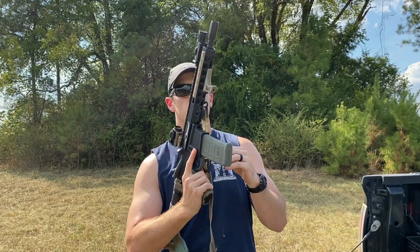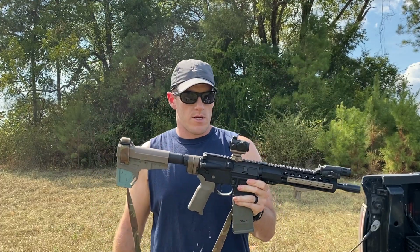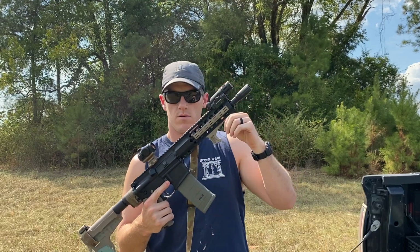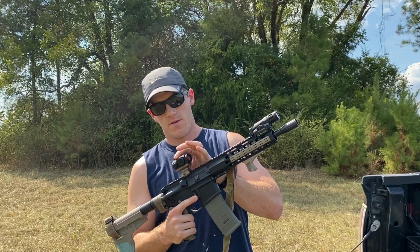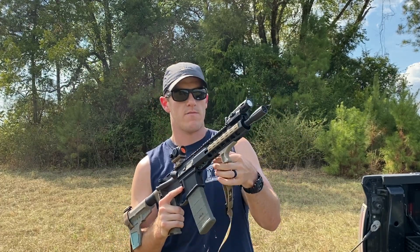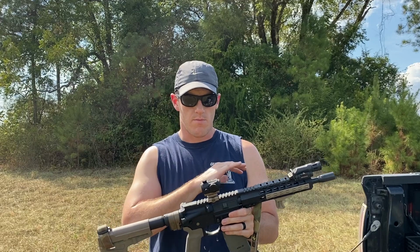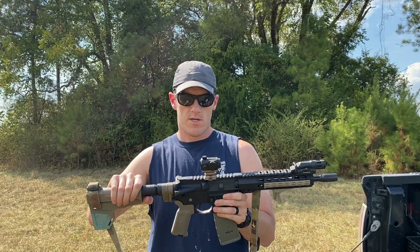This is my truck gun, backpack, traveling gun, whatever you want to call it. It's a pistol, so I can take it wherever I want. It's got the law folder on it. 10.5 inch barrel. It's got a Primary Arms advanced micro dot, which I'm not 100% positive, but I'm pretty sure it's the same thing as a Holosun, because it has the exact same features, same buttons, same all that stuff. So yeah, things that this gun needs.